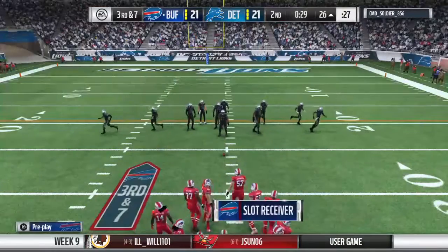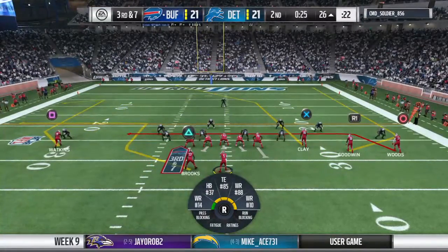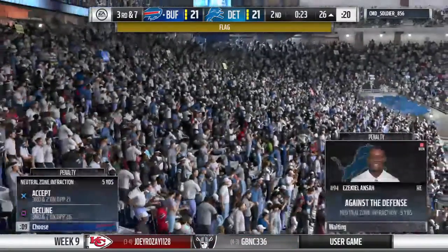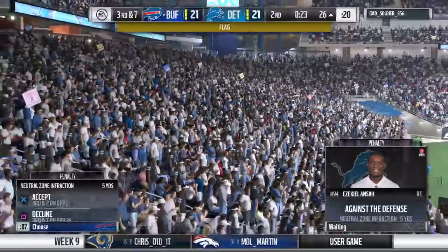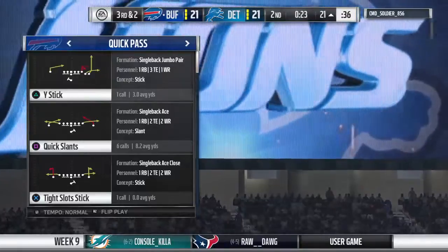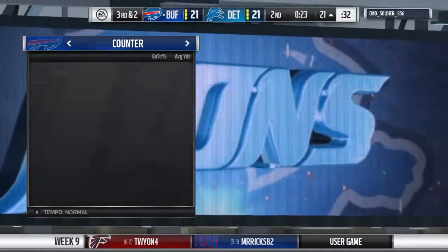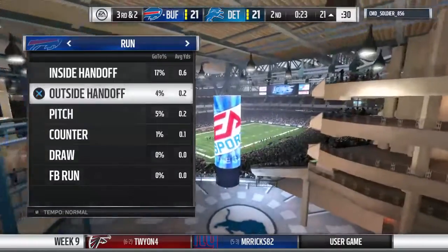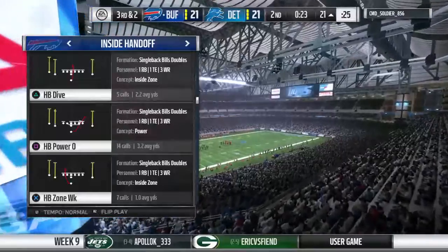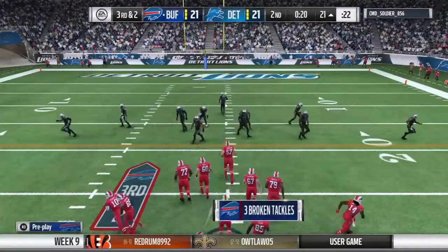Defense looking to hold serve one last time here on 3rd and 7. Watkins alone on the left side. Now flags will come in. I think this one's going to be on the defense for jumping. So a little jumpy there defensively. Ref caught him in the neutral zone. 5-yard penalty. Two yards to go here on 3rd down.